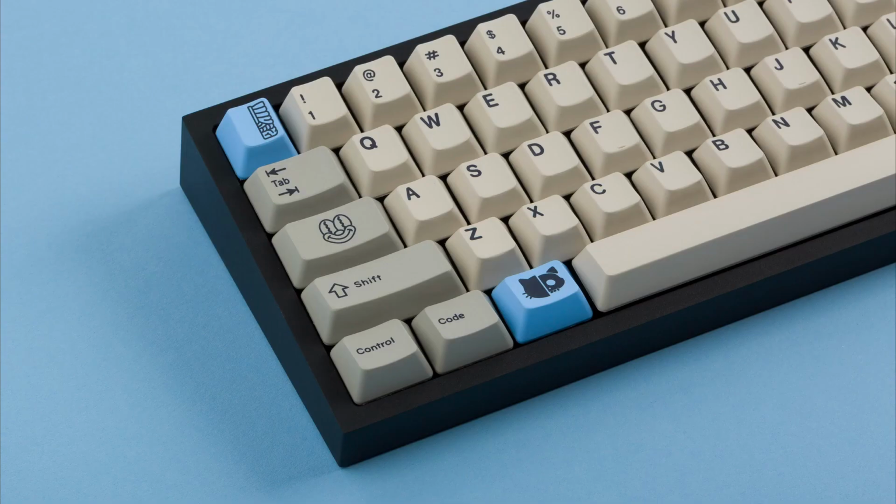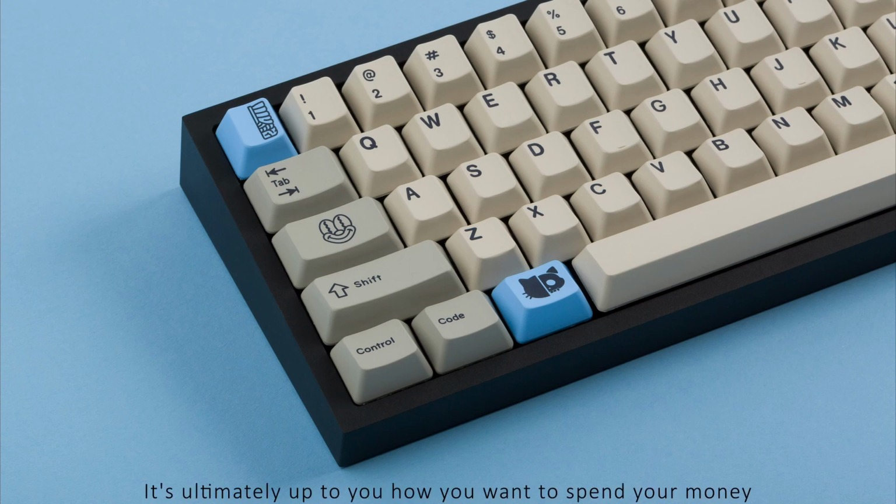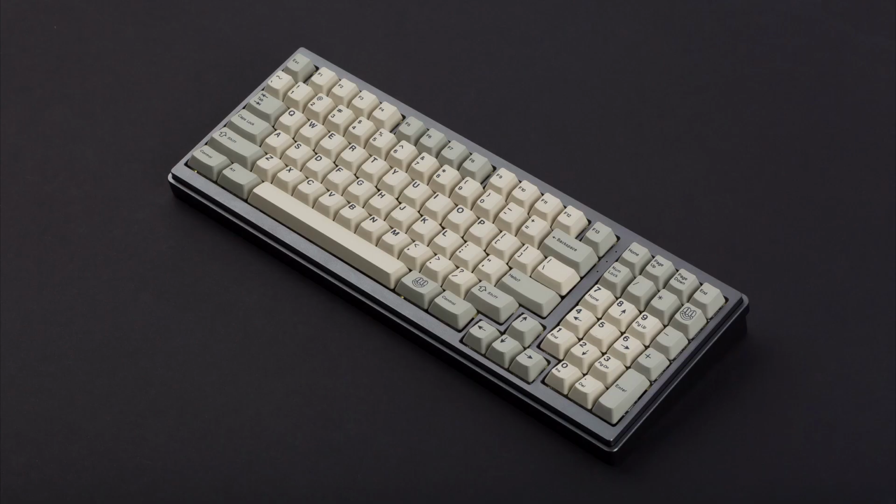If you like the style and you have the money to spend, you can just ignore my opinion and go ahead and buy it. I just really don't understand what about this set makes it cost $225, because I really don't see it.